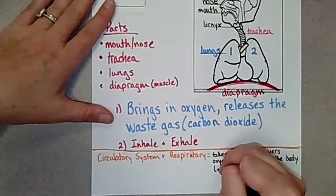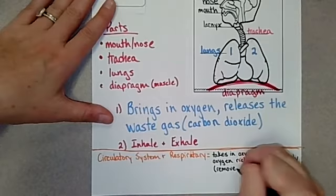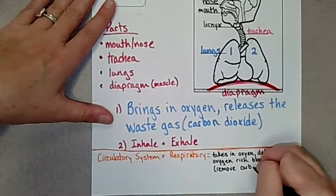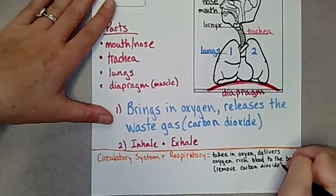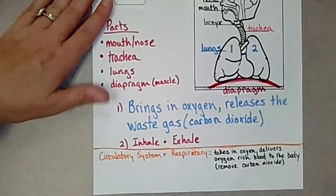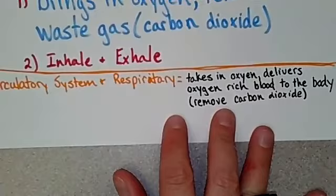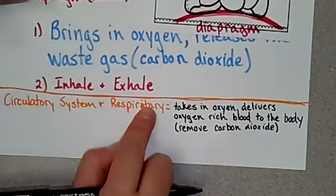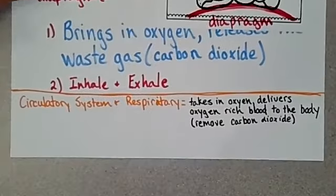And then after that's done, the circulatory system and the respiratory system remove the carbon dioxide. They get it out of there because you don't need it. You breathe in oxygen and you breathe out carbon dioxide. I'm going to move that up so you can see it a little bit better. So these are the things that they do together. Okay, that's how these two work together. All right.